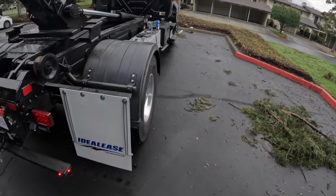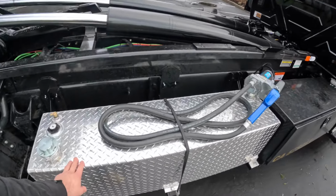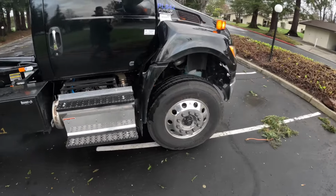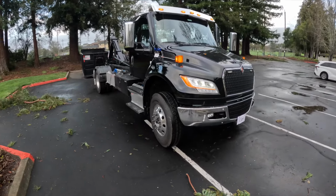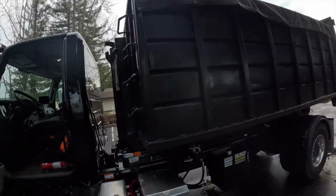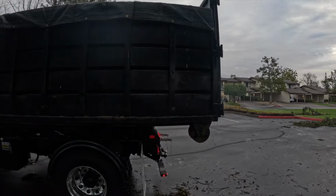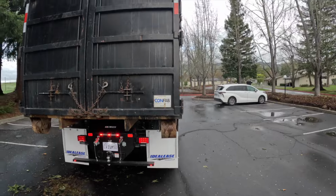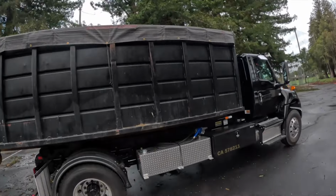I'm loving the new truck. Air ride cab. Got a 50-gallon transfer tank here to fill up the skiddy and all the other equipment. It's one bad unit. Alright. Got her all tarped up. Fresh tarp. Big pain in the ass. Let's head on down the road.